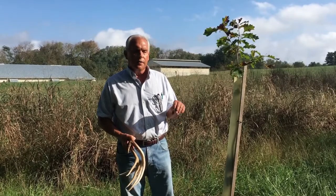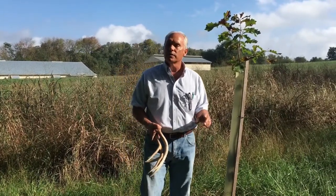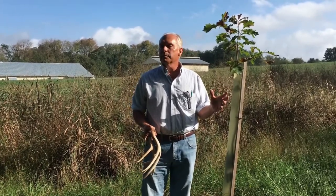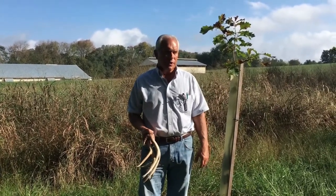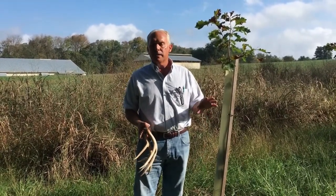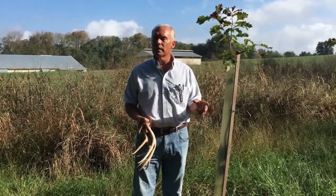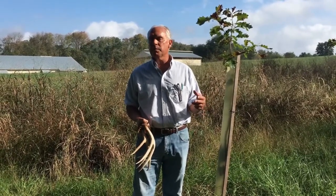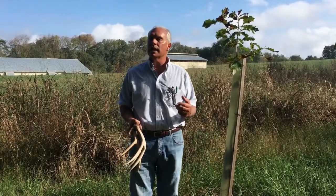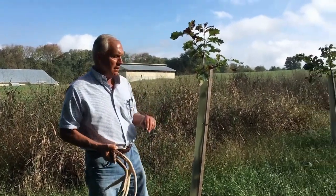We have 32 total acres in buffers, and 19 of them are in warm season grass, and 13 of them are in tree reforestation. Sustainability is a big thing for our operation: economic, environmental, and cultural. Cultural sustainability is probably a term you don't hear a lot, but we look at that as being a good neighbor in a neighborhood.